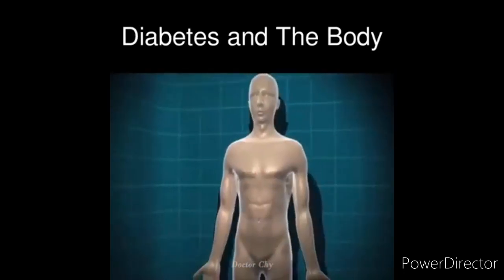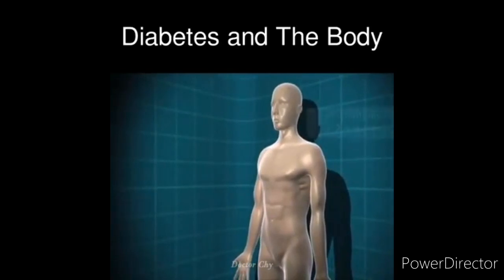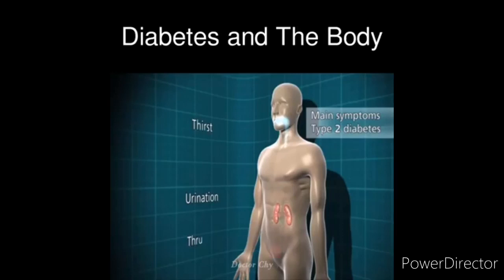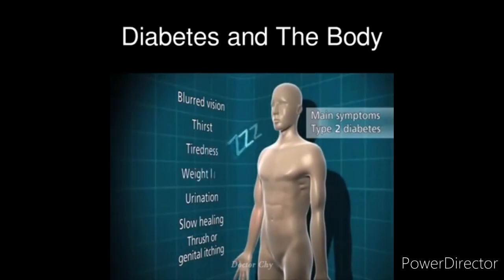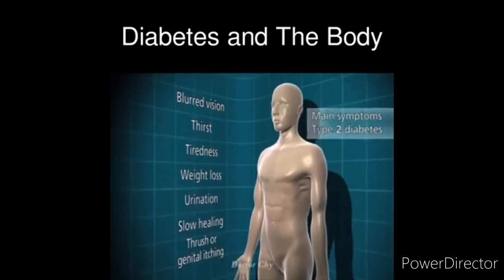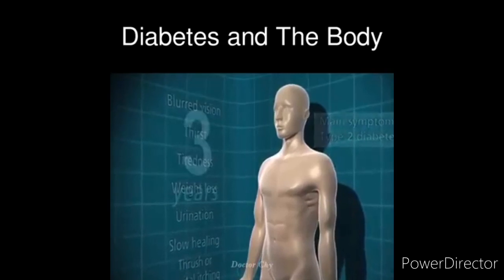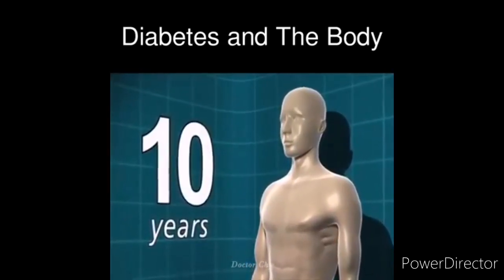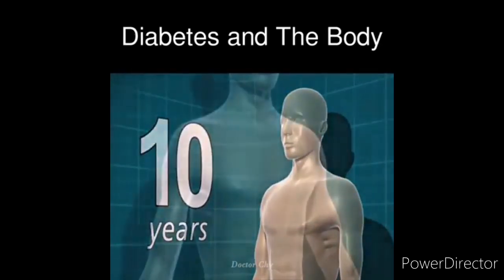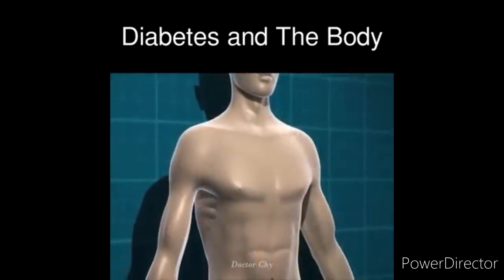As with type 1 diabetes, the symptoms of type 2 diabetes are going to the toilet a lot, thirst, thrush or genital itching, slow healing of wounds, blurred vision, tiredness and weight loss in some people. The symptoms for type 2 diabetes come along very slowly, and some people don't have any symptoms at all. So for that reason, people can live with type 2 diabetes for up to 10 years before they realise that they have it.